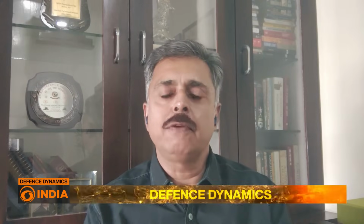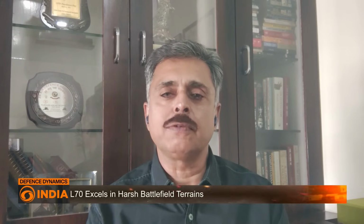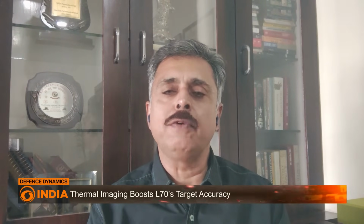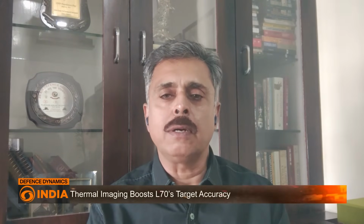The modern L70 gun which the Indian Army is using today is a totally different gun. It has been modified heavily. Firstly, the rate of fire has been increased from 240 rounds per minute to 300 rounds per minute. Secondly, the original hydraulic systems which were used to lay the guns in bearing and elevation have been totally replaced by Bharat Electronics, and now they are electronic laying systems.